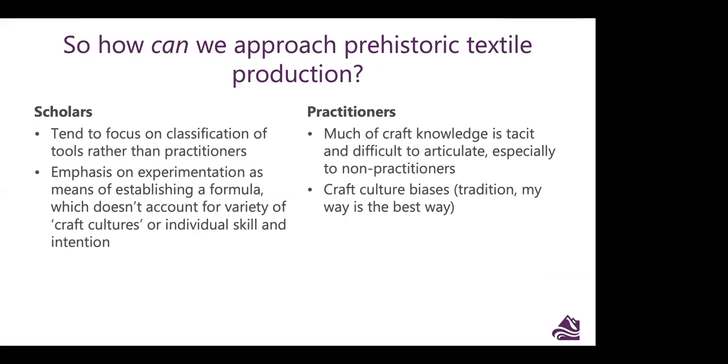So how can we approach the study of prehistoric textile production? On the one hand, you have archaeologists, who more often than not don't practice textile production themselves. They are skilled at characterizing tools and understanding their depositional contexts and designing rigorous scientific experiments to test their function. However, these methods, as this study shows, are not infallible.